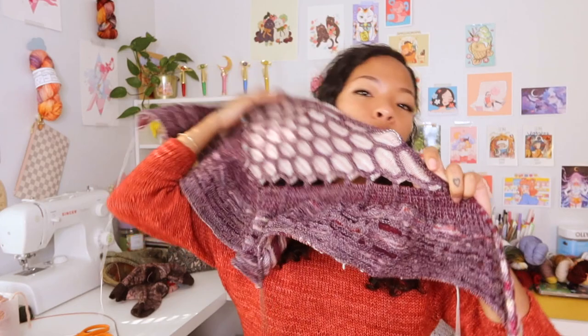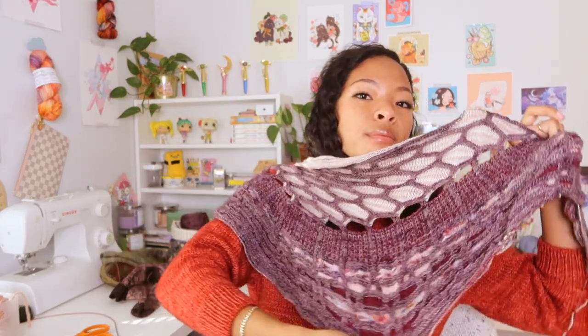So yeah, this is what's going on with my mystery knit along. If you're doing this sweater or this shawl as well, I want to see what you're doing on yours.